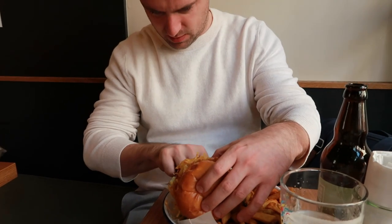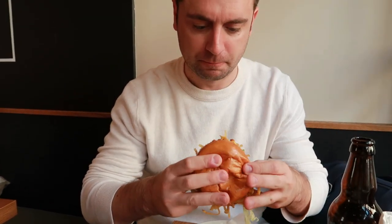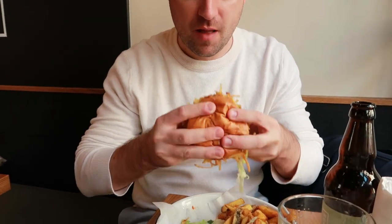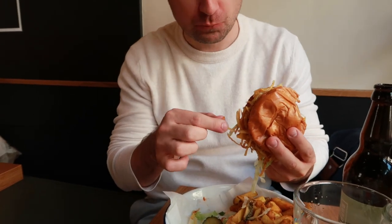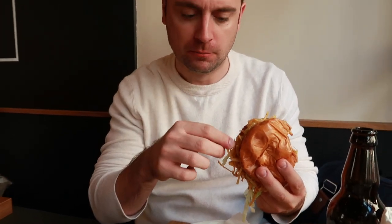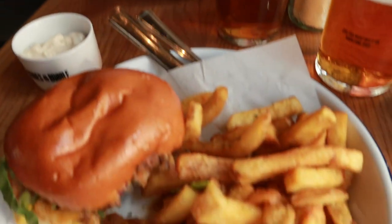Simon's having his burger now, the vegan chicken burger. That looks a big, big burger. Is that onion? Looks good, that. Yum, yum, yum. And the beer is going down a treat.